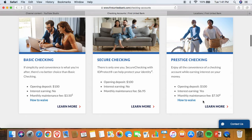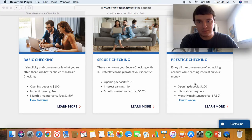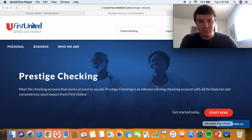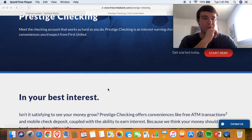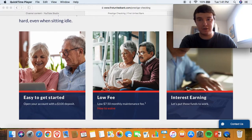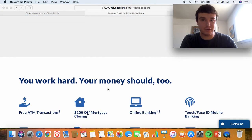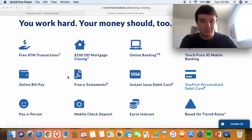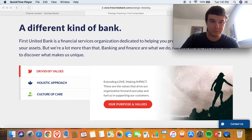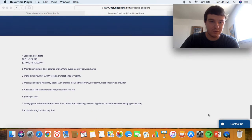Okay, let's go back and let's click right here. Alright, ladies and gentlemen, we are on the Prestige checking account. This one earns interest. This is the only checking account that they offer that earns interest, to my knowledge. Okay, they give you all the same stuff based on tiered rates. So the interest rate you get is based on a tier system. Okay, based on tiered rate.